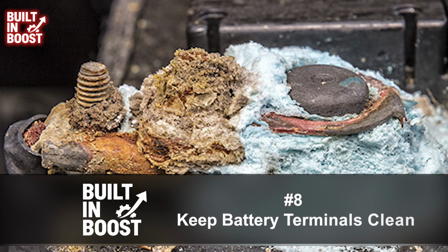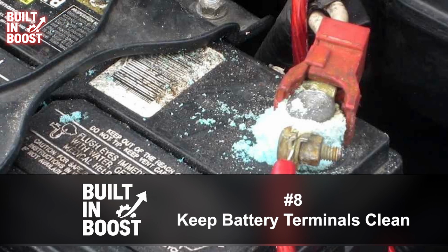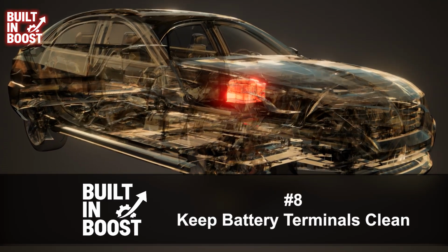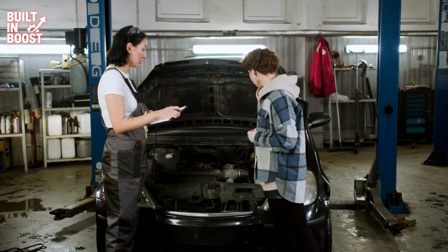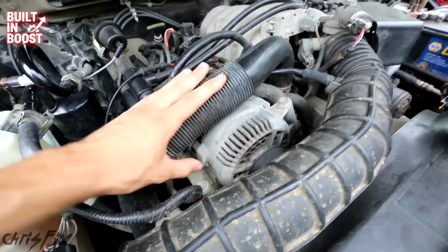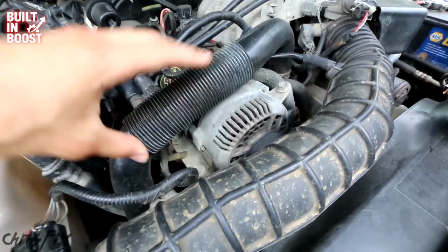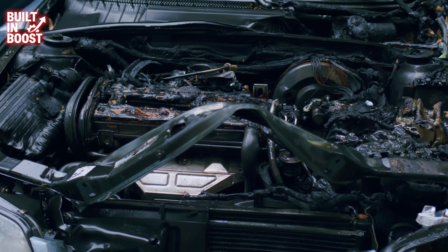Your battery terminals are where all your car's electrical power flows, and when they get corroded with that white, crusty buildup, your entire electrical system starts acting up. This corrosion blocks the connection between your battery and your car, causing weak starts, dim lights, and electrical components that work intermittently. Corroded battery terminals make your alternator work overtime trying to charge a battery that cannot accept power properly. Your starter struggles to get enough juice to turn your engine over.